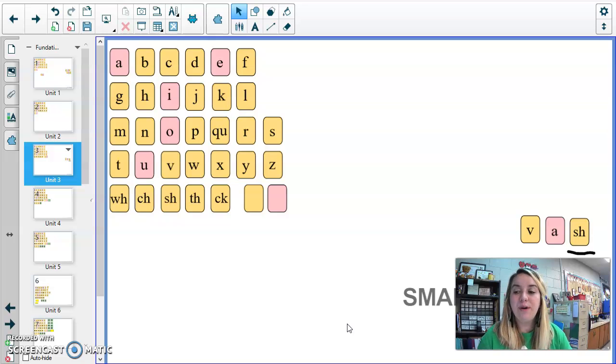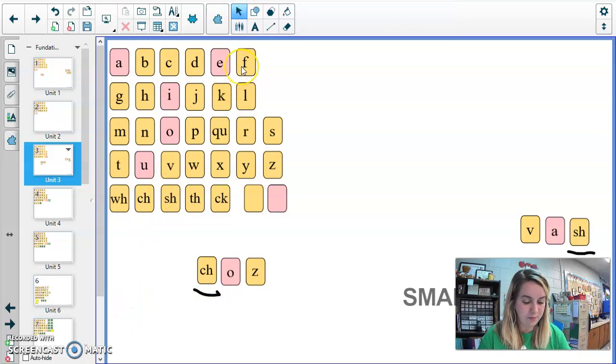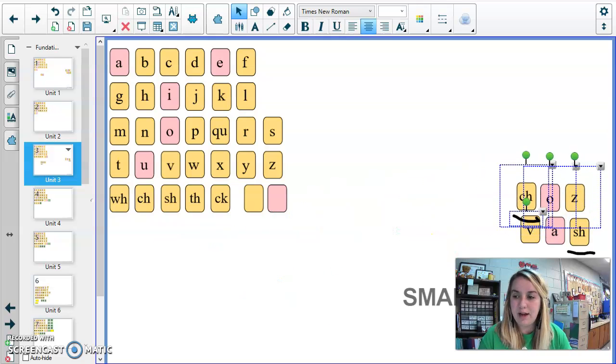Okay, your word was chaws. For my first sound, that's ch. I need my digraph, CH. O is Z. Now let me hear you. Do I have a digraph in this word? I sure do, and it's right here at the beginning. It is CH, and so I'm going to underline my CH because that's how I mark up those words. Awesome job. I'm going to drag this over now.